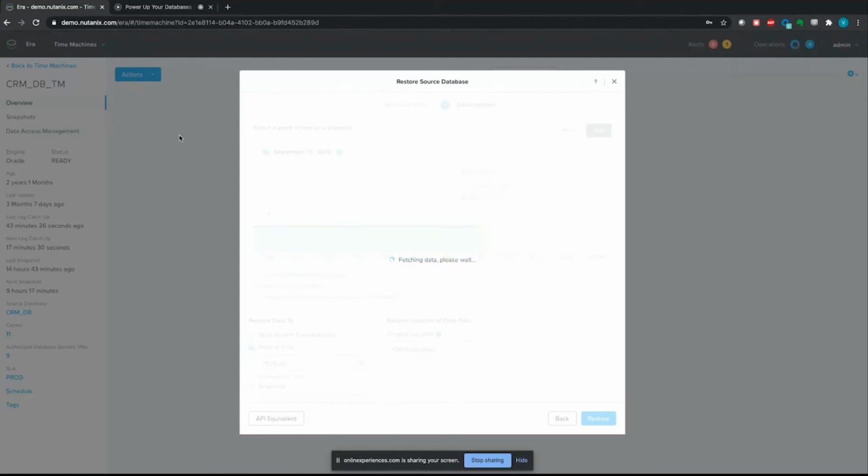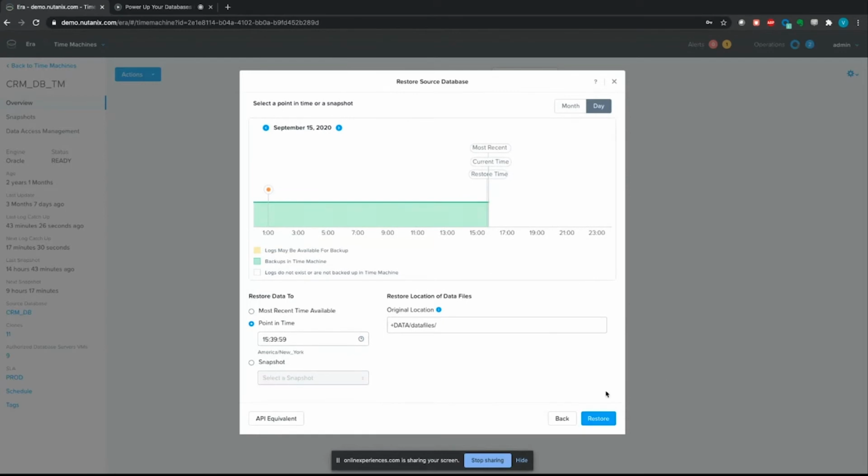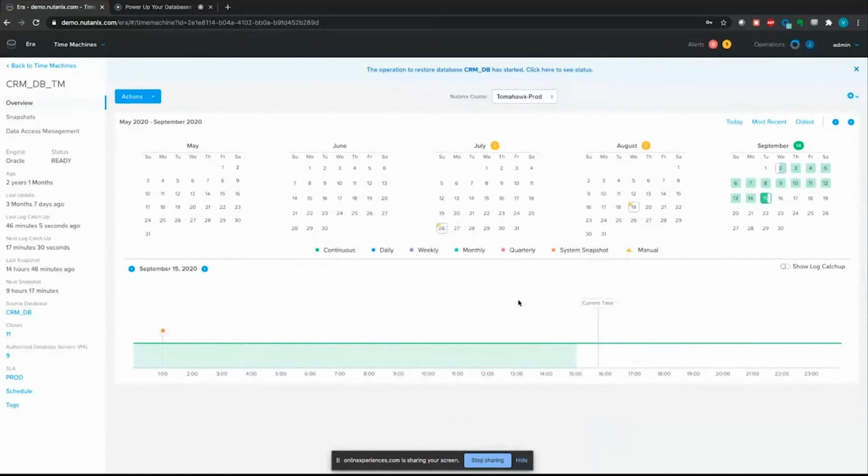So you can see it's just fetching data, and it's going to go back to the screen, and our time machine is actually updated. It's healed now. And you can see there is no hole over here now. So now if I have to restore, I can pick a date. Say I have to restore from a backup at 3:39:59. Let's do that. So I select the time, and then I just click on restore and input the name of the database you want to restore, and that's all. In the next 10 to 12 minutes, you will have your database restored.